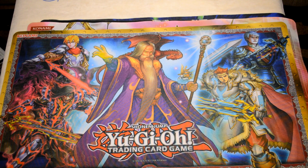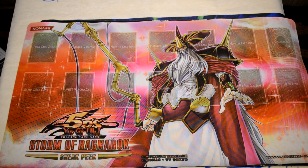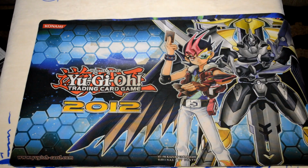The next is the Noble Knight mat. Now, this is a spectacular looking mat with all of your favorite Noble Knights, from Madrat to Merlin to Artigerus. I was going to say Bedward, but I'm pretty sure I didn't say his name right. Haha, I know it's funny. Laugh, guys, laugh. Anyways, this Noble Knight mat will be going to you for $15, and yes, that is included with shipping. The next is the Storm of Ragnarok Sneak Peek mat, which will be going for $20.